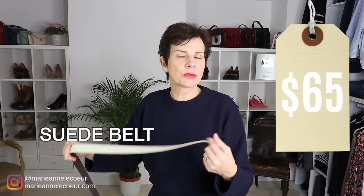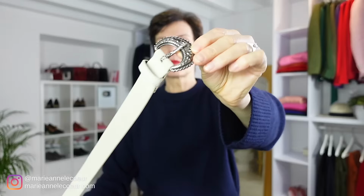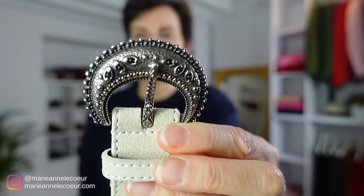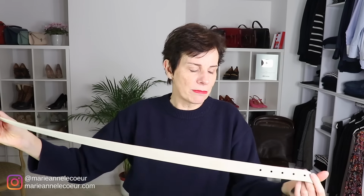Next, accessories. Yes, Sézane do accessories, and this is one of their belts. It is in suede, and look at the buckle. I love that buckle. They do these kind of belts also in a wider width. But again, it is a well-made belt.